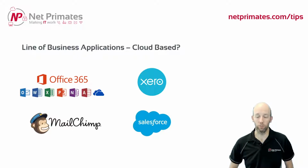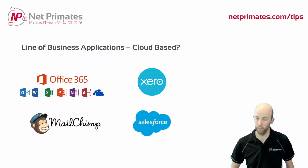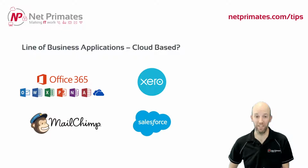So for an accounting company, it might be the software they use to produce management accounts. For an IFA, it may be the software they use to manage their clients' investments. Or producing design drawings or so on for an architectural company, for example. At NetPrimates, we use a product called ConnectWise Manage, which is our PSA, Professional Services Automation utility, and it manages all of our jobs and time tracking and billing and absolutely everything within the company. And it's specific to us as an IT company, specific to the IT industry.